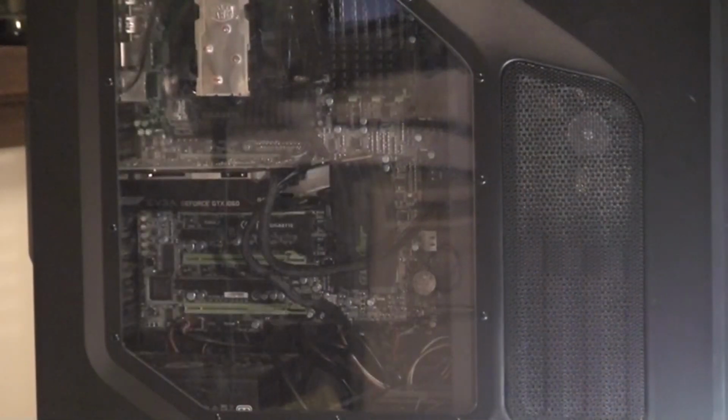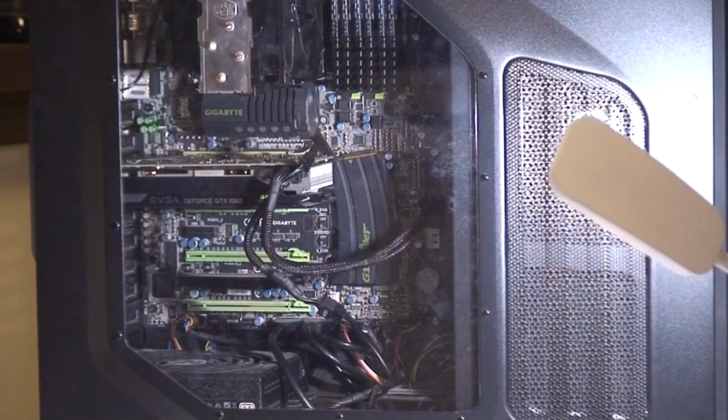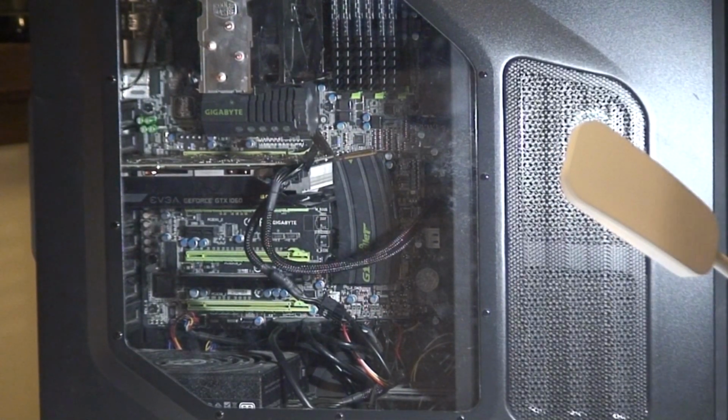Let's get some light on the subject. And if I have one criticism of Kerry, he needs to get a light. I hate looking at this black hole inside the machine.